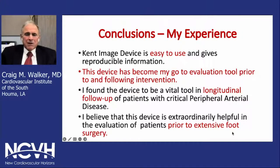This device has become my go-to evaluation tool prior to and following critical limb ischemia intervention. I found the device to be a vital tool in longitudinal follow-up of patients with critical peripheral arterial disease. And I believe that this device is extraordinarily helpful in the evaluation of patients prior to extensive foot surgery.